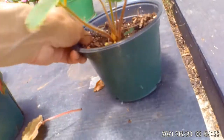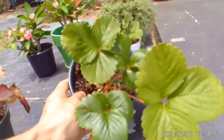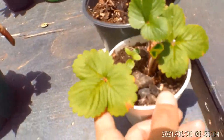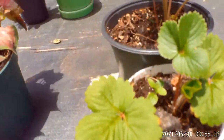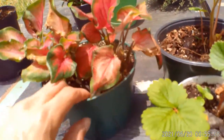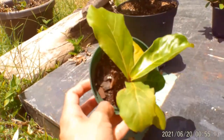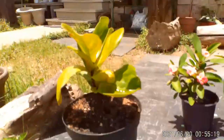Let's rip this off. That one off too. That should be fine. Here's some strawberries that I'm growing. And then I propagated some strawberries, so that worked. Some caladiums. I like these. Fiddles. Look at this fiddle grow. And then that one too.